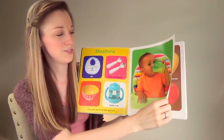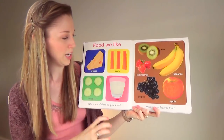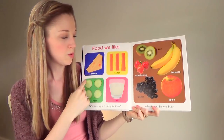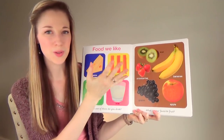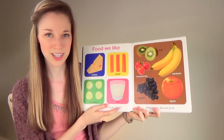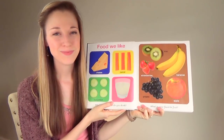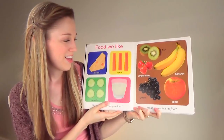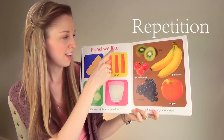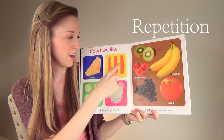And then you turn the page. This is one of my favorite pages because it's really interactive and we can pretend that we're eating. A lot of times children don't know the words for cucumbers or kiwi, so those are ones that we like to talk about. But also you can pretend that you're drinking this milk. You can be like, ooh, I'm thirsty, and go, delicious or yummy. And then for carrots, you can have some repetition. Carrot, carrot, carrot. And then you could take their little finger and go, carrot, carrot, carrot.